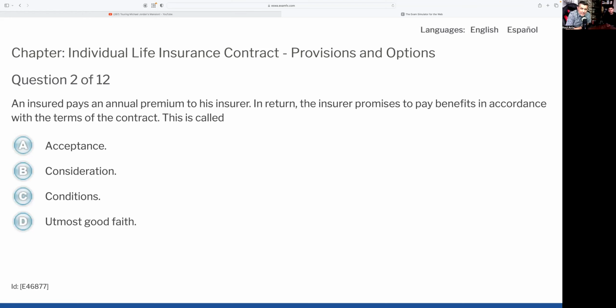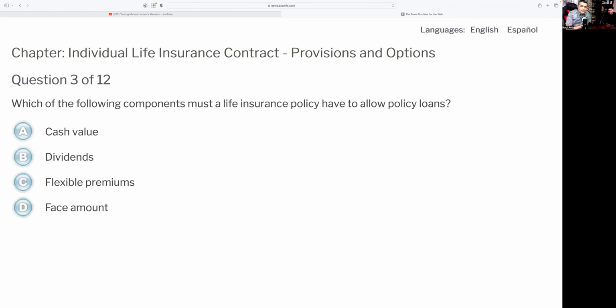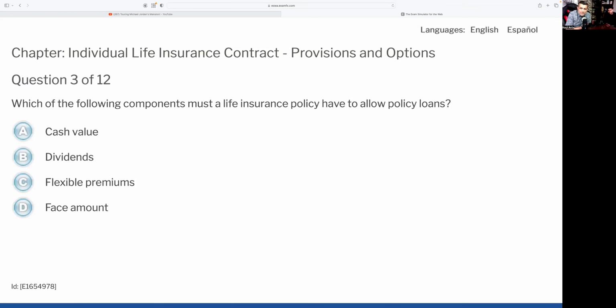An insured pays an annual premium to his insurer. In return, the insurer promised to pay benefits in accordance with the terms of the contract. This is called conditional consideration. Damn it. Got this one wrong again. Consideration is a value offered by the insured to the insurer and vice versa. Consideration. Got it.